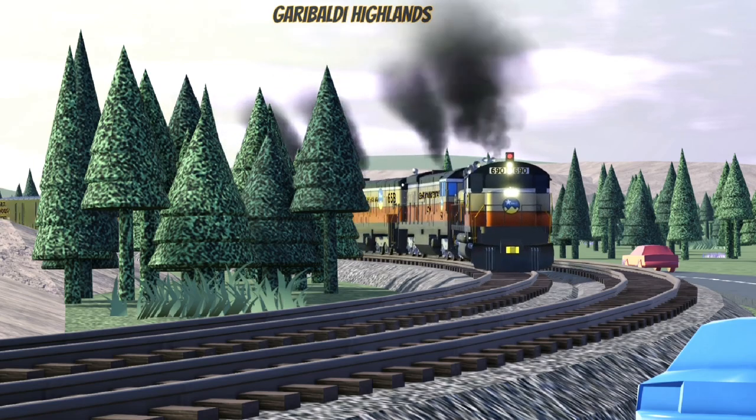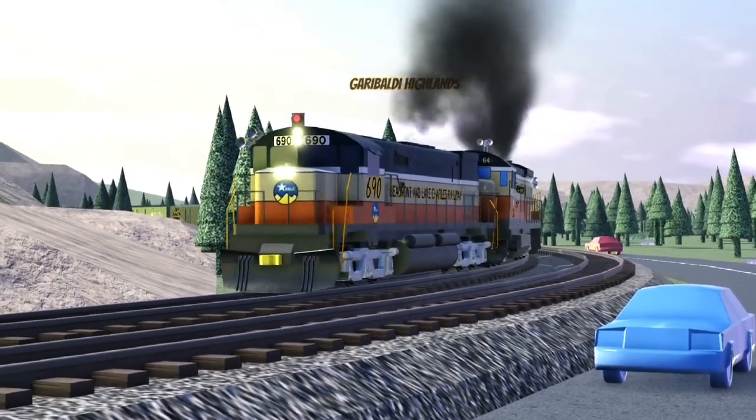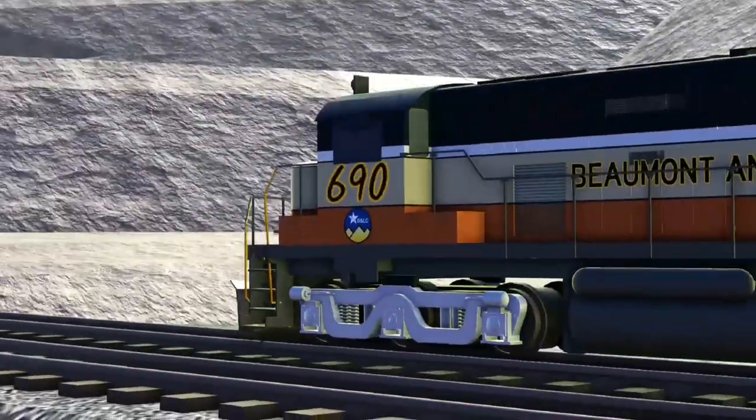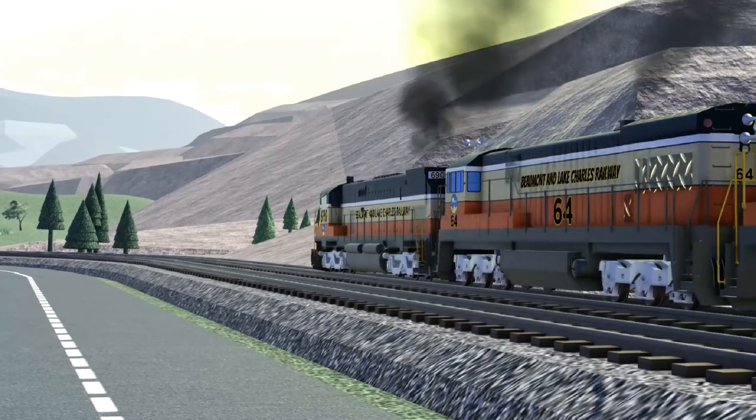Here is 1WBG slowing down to a track speed of roughly 25 miles per hour while slowly cruising past the highway, while several rail fans eagerly stop their cars to watch or take a video of the train go by.